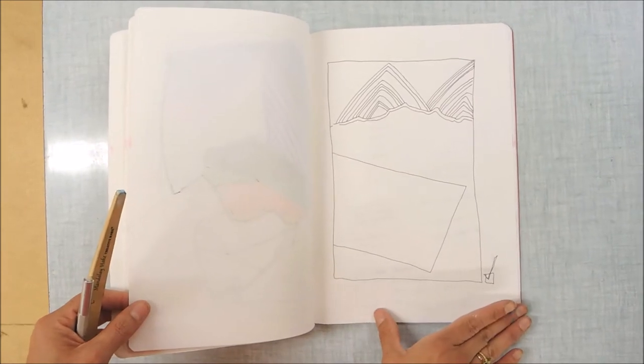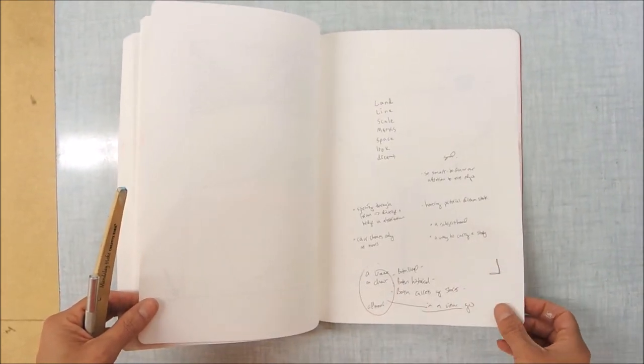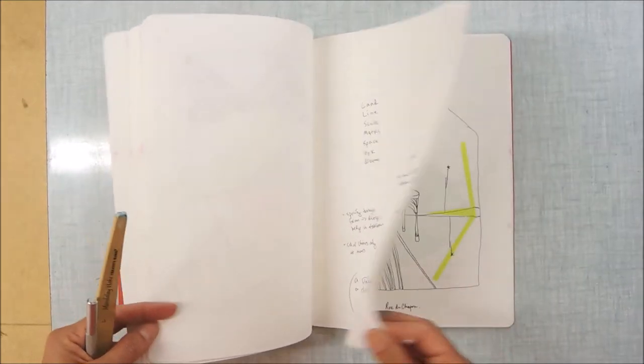So I often take notes as well about what I want, what I need in the work, what's missing, what stands out.